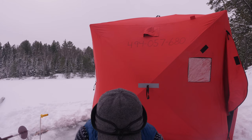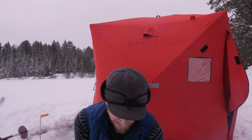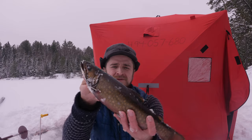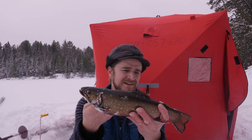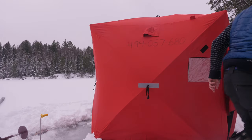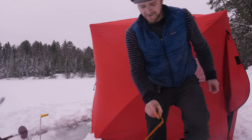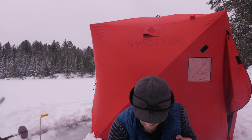Probably 15 and a half or 16 inches. This one was a lot better fight than the big one. Ooh, there we go. Another beautiful brookie. How fun is this? I'm gonna get the bump board so I can measure it. Hi, bud. I gotta be careful. I'm only allowed 3/16.